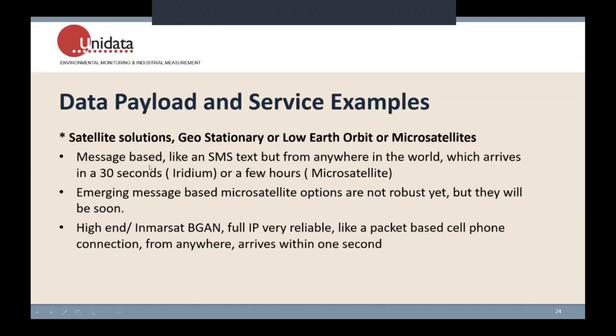Iridium, which is a current leader, so they would come through in under 30 seconds. The microsatellite people, they're delivered in a few hours. So we see that the emerging message-based microsatellite options are not robust enough yet, but they will be soon, quite soon, and that will be a significant issue in our industry.